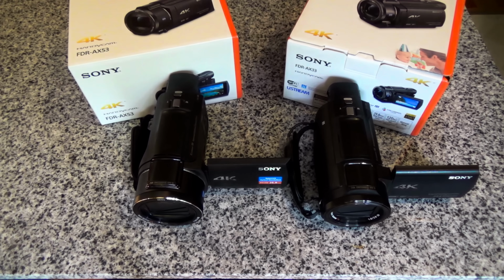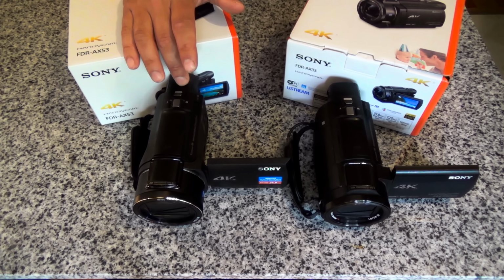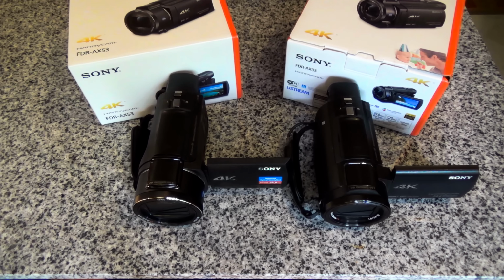Now, one thing I will note about that, the 53 has a newly developed Exmor R CMOS image sensor with pixels approximately 1.6 times larger than the previous model of the 33. The new sensor has more stability with low light and produces less image noise. So while it has fewer overall megapixels, the pixels themselves are larger, allowing them to take in more light, producing less grain, brighter nighttime shoots.